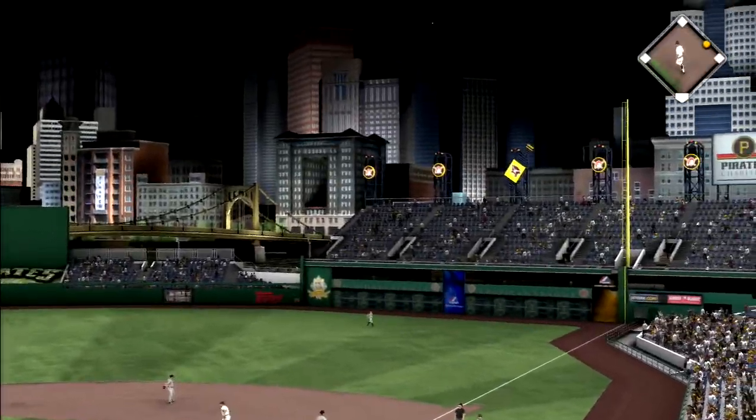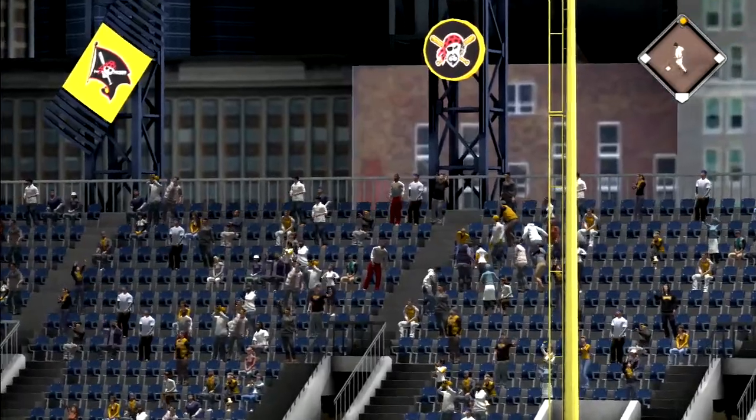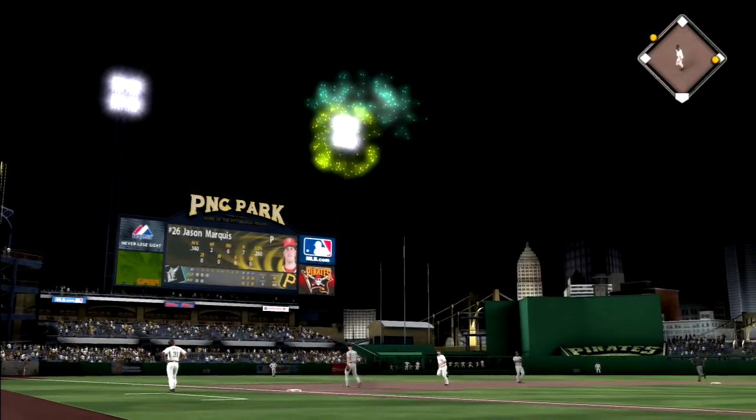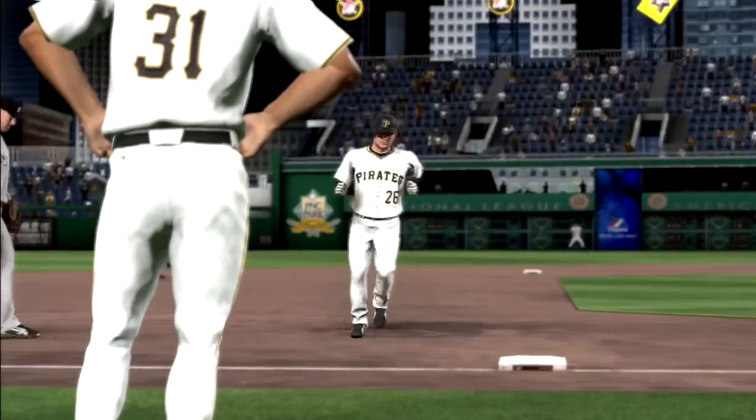Swinging, a ball hit in the air to right field, and deep back is the right fielder, but he will look up and watch this one sail out of here. A two-run blast to straightaway right field, and that'll give the Pirates a 2-0 lead.